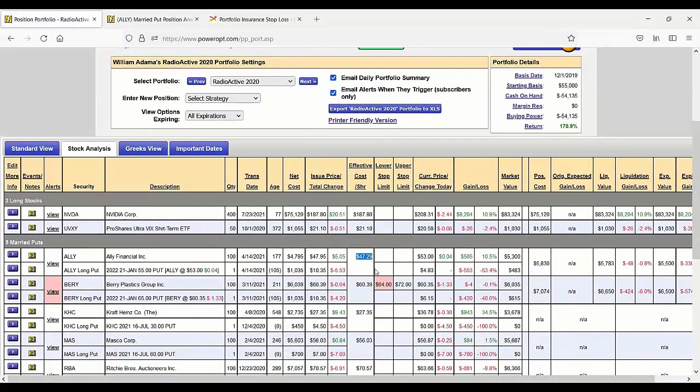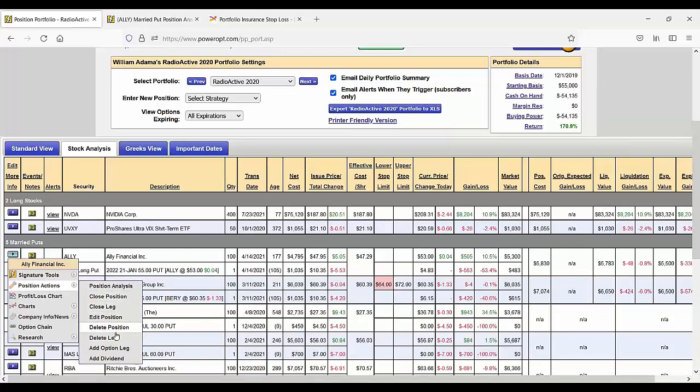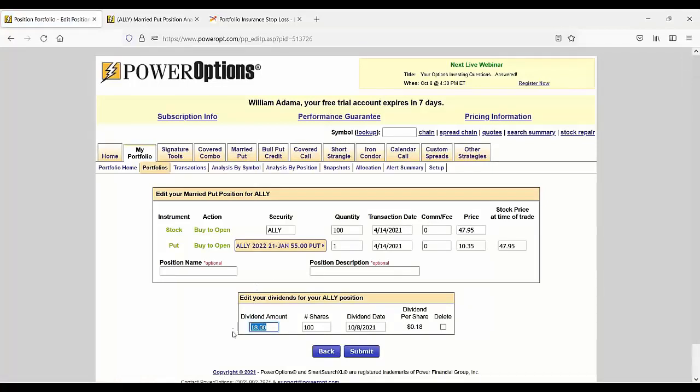Now, the effective cost per share has dropped from $47.47 down to $47.29. So just like you would edit a position, you can delete the dividends through the events and notes. Or use the Position Actions menu, edit position, and any dividends you received, you'll see right here, David, just change that amount to what you need and resubmit it, and you'll be back to square one where you needed to be.